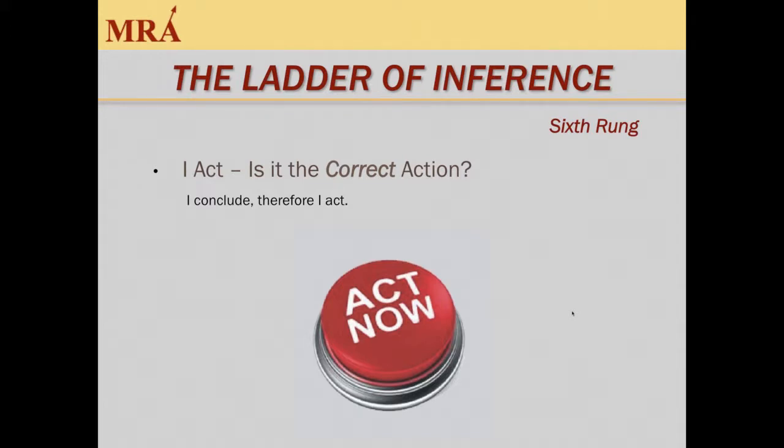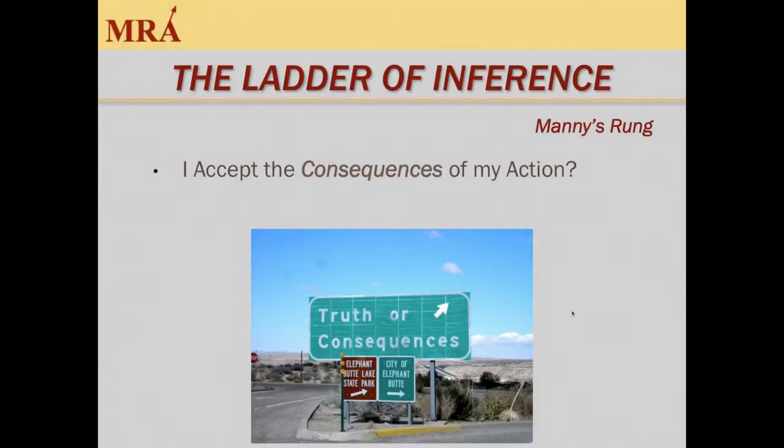When we are doing an analysis, what we're doing is we're building a ladder, and that ladder can lead us to the wrong action. So we must resist the pressure long enough to make sure that we're on the correct ladder at the appropriate rung. Again, the sixth rung is the very dangerous step. And then I'm adding a rung called Manny's rung, and this is the one where you accept the consequences for your actions.